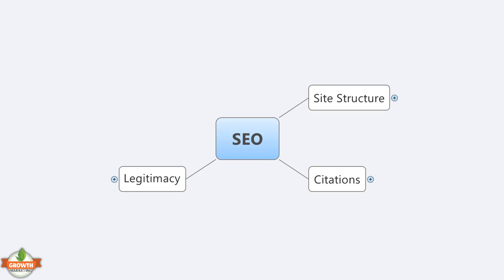A question we get frequently at Growth Marketing is, what is SEO? Most people nowadays probably have a basic understanding that SEO, or search engine optimization, is simply the practice of getting a website to increase in rankings on search engines like Google, Bing, and Yahoo. While this is completely true, a lot of people get very fuzzy beyond that and don't understand what it means. So I wanted to offer you this very simple explanation to help you get a better grasp around what SEO is, at least in 2014, and as far as we can tell, far into the future.